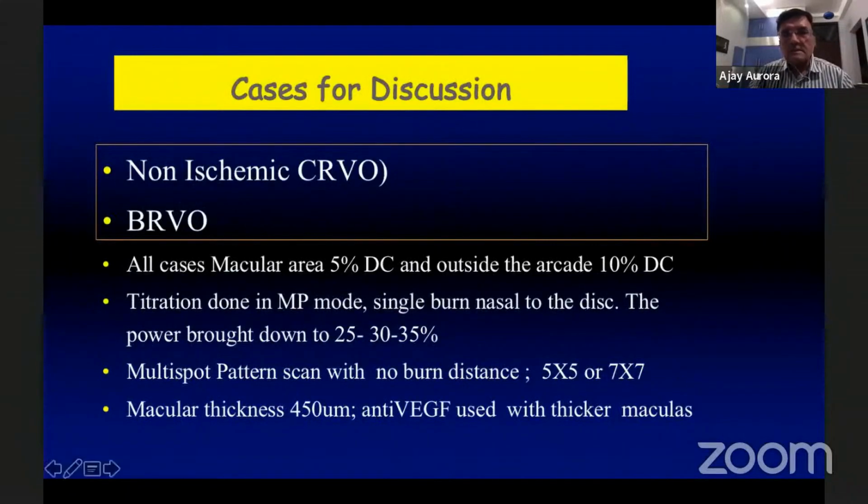In all cases, in the macular area, I did a 5% duty cycle, and outside the arcade, I did a 10% duty cycle. Titration was done in the micropulse mode, a single spot nasal to the disc. The power was brought down to 30% for the venous occlusions. For acute CSR, I do 25%, for DME it's 30 to 35%, and for chronic CSR, it is 30 to 35%. I have used a multi-spot pattern scan with no burn distance, either 5:5 or 7:7.